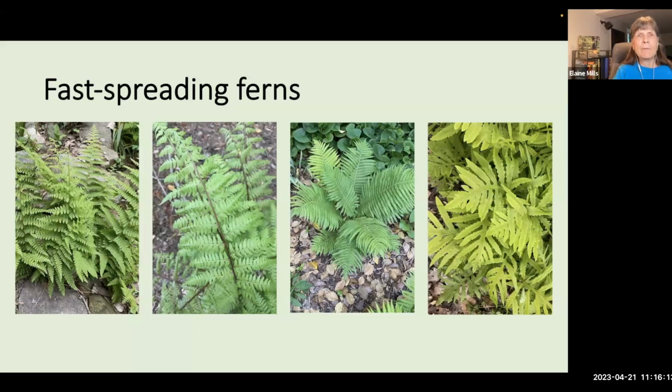And finally, we have the fast spreading ferns. They could grow perhaps even a foot a year. Now, hay-scented fern can grow in dry conditions, and it's the most aggressive of the ferns. It can spread quite a bit. All of the others grow in moist to wet conditions.